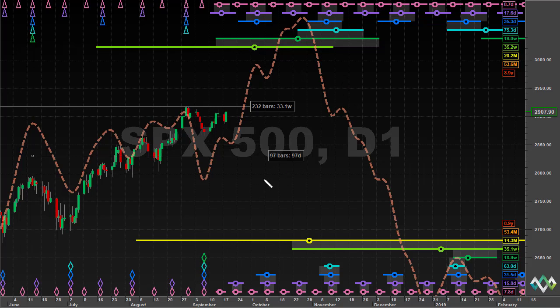The other interesting thing to note here is that there have been 232 bars from the previous peak. That was the peak in January, at the end of January. That's 33.1 weeks. The average length of a 40-week cycle is 273 bars. So we're still 41 bars or 41 days, because this is a daily chart, away from the average length of a 40-week cycle. So indeed, we still have some time to go, but if that peak was to form today, then it would be only about 15% early, and 15% is not a very big variation for a cycle wavelength.